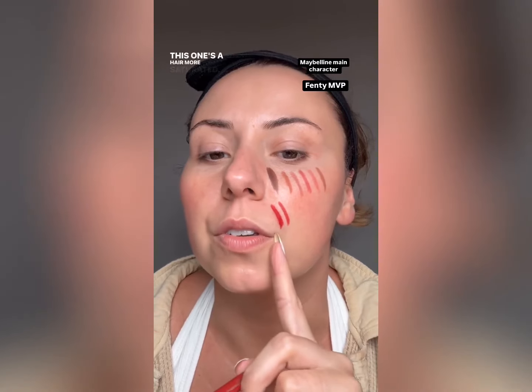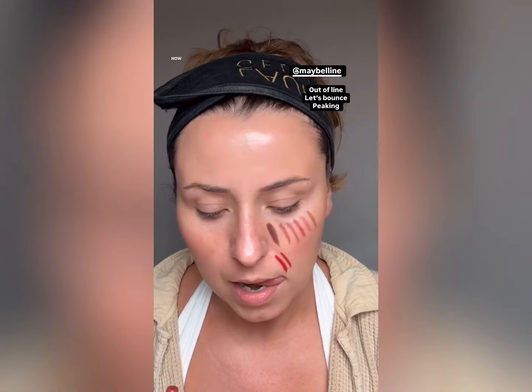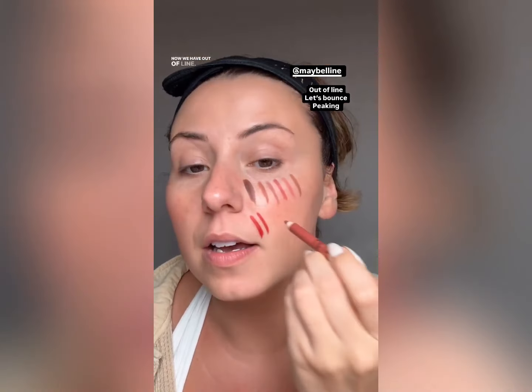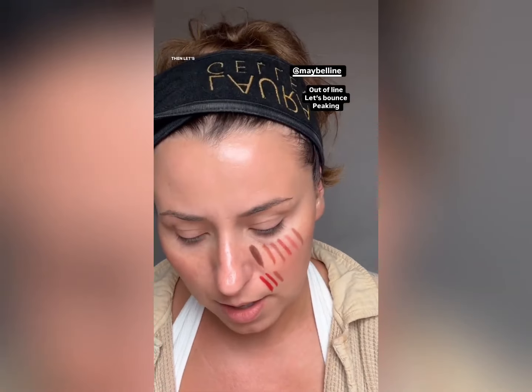This one's a hair more saturated. The Fenty is. All right, I had to compare those. Now let's finish this up. Now we have Out of Line. Oh yeah, I definitely use that one too. I would. Then Let's Bounce.